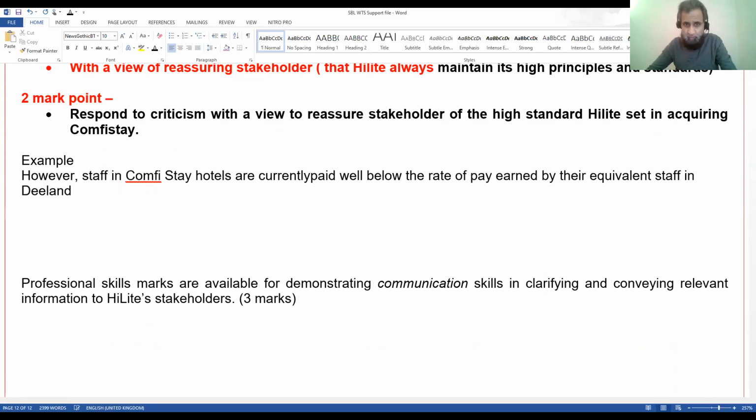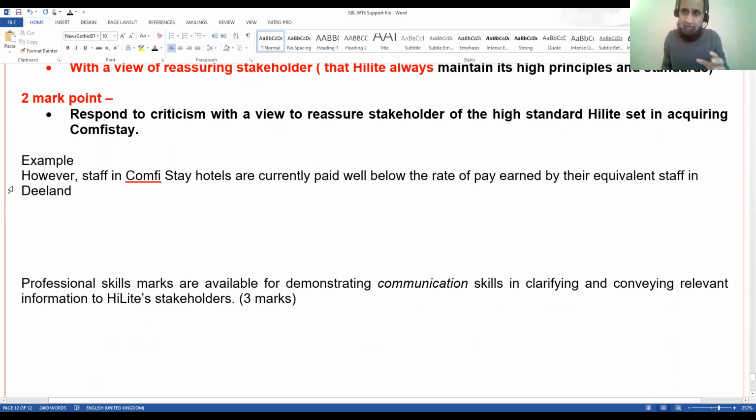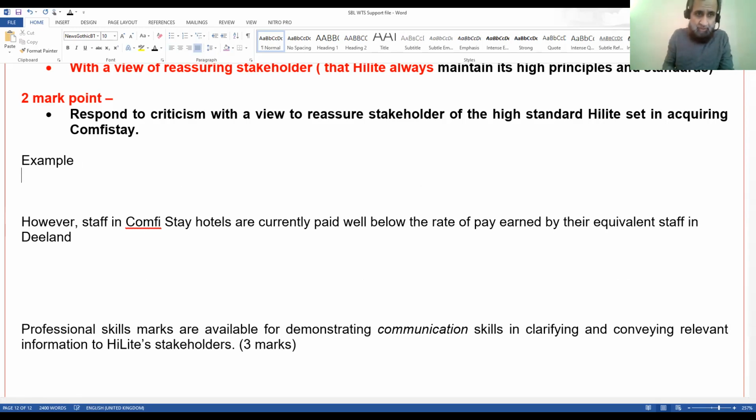Now I'll convert this whole line into a heading and a paragraph. So first I put the criticism, then I'll respond to the criticism with a view to reassure, and I'll write not more than 4 sentences, right? However, staff in Comfy Stay hotels are currently paid well below the rate of pay earned by their equivalent staff in D-land. So what should be the heading? Comfy Stay hotel staff paid less, heading, right? So I should put the heading of the criticism. That becomes the heading. Now, after this heading, I should respond to the criticism and reassure the stakeholder. See, how would I go about it?